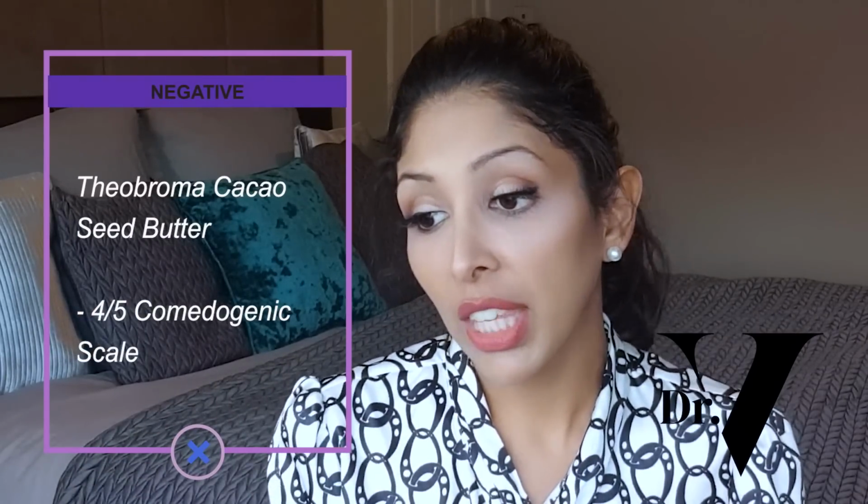So the negatives, however, of this particular product is that they've got Theobroma cacao seed butter, which is 4 out of 5 on the comedogenic scale.